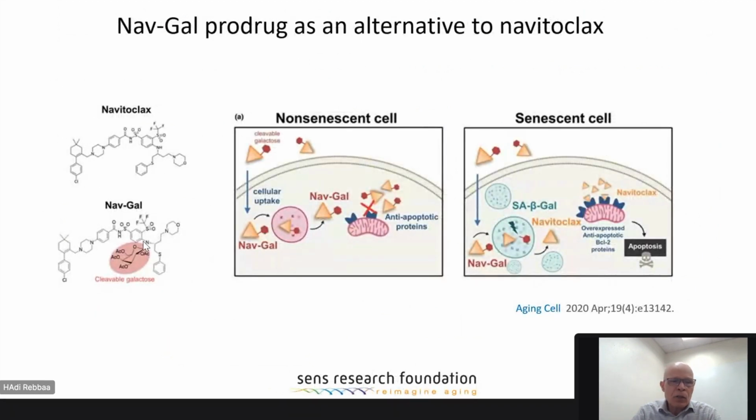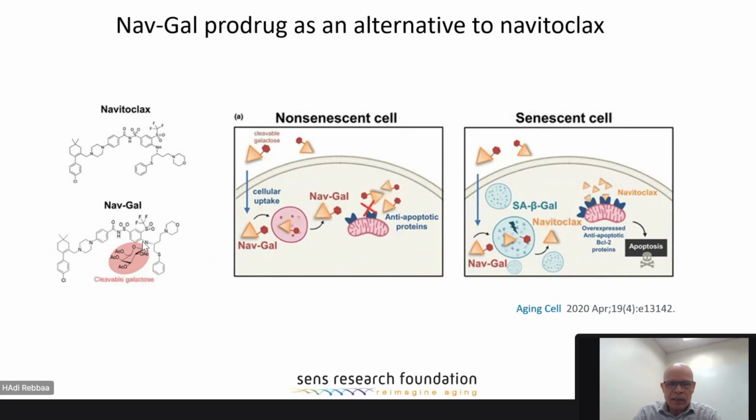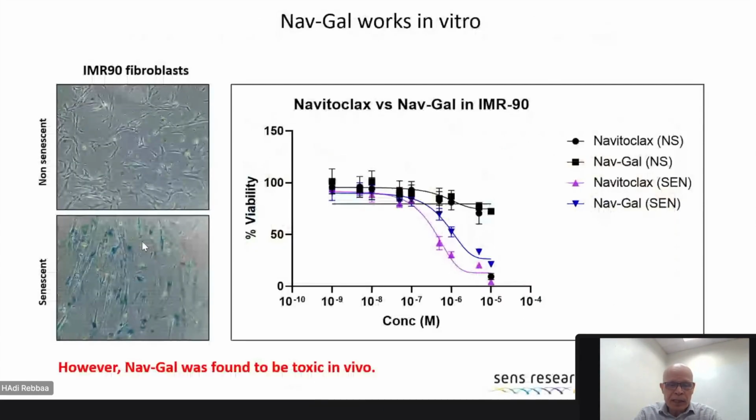There's another way to go around it, which is to make a prodrug of navitoclax, and a group in Spain added a galactose molecule to it. That galactose is actually a substrate for the enzyme that characterizes senescent cells, which is senescence-associated beta-galactosidase. So when it is in cells that do not express this senescence-associated beta-galactosidase, that prodrug will not be active. Even in the platelets themselves, it will not be active. It's active only in cells that express this senescence-associated beta-gal. We tried it in vitro and it works fine. It does actually have a preference for senescent cells, almost like navitoclax.